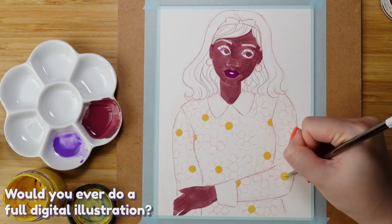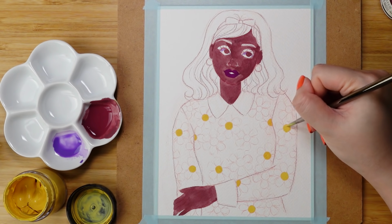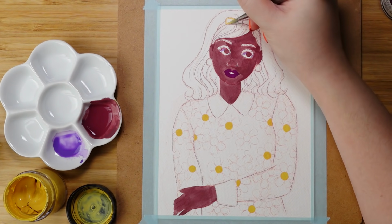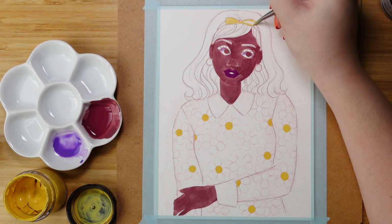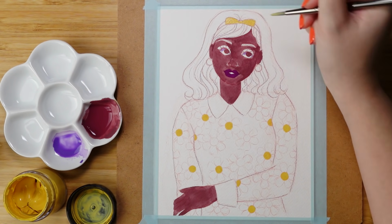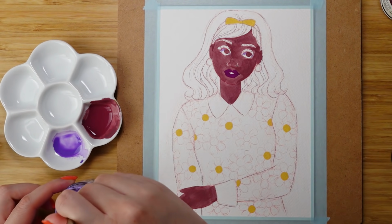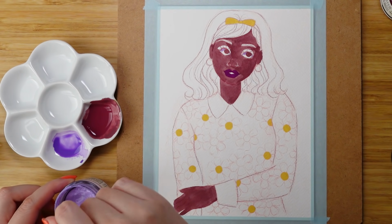Would you ever do a full digital illustration? That being said, I personally don't favor doing digital illustrations myself, so no, I don't have any plans to do fully rendered digital illustrations anytime soon. The exception would be more merchandise type things like stickers and pins and those kinds of items, but for the most part, my heart is really in traditional painting.